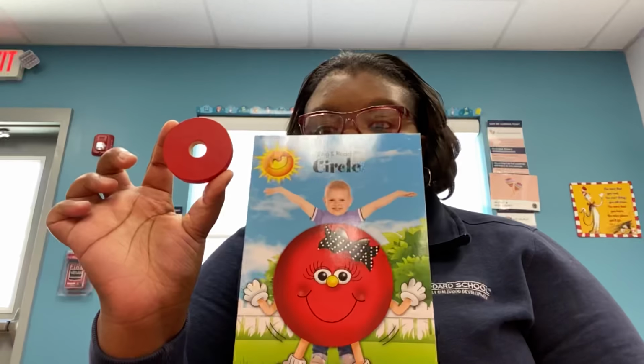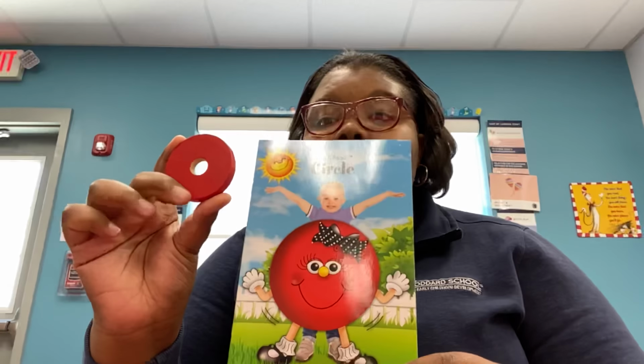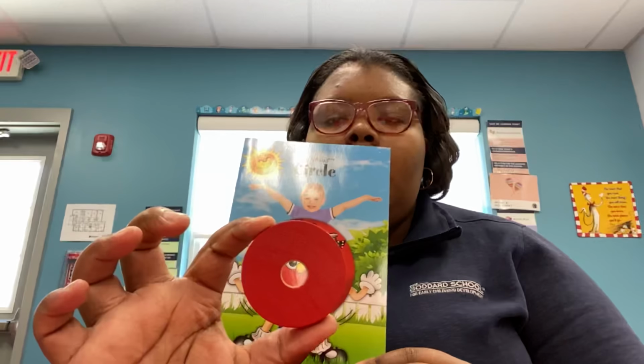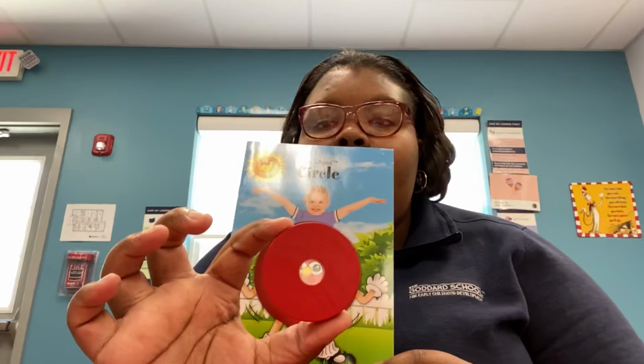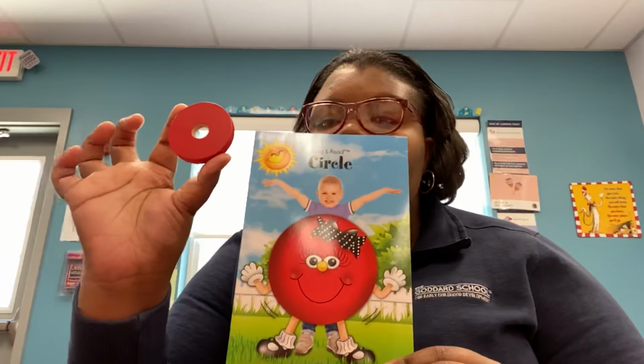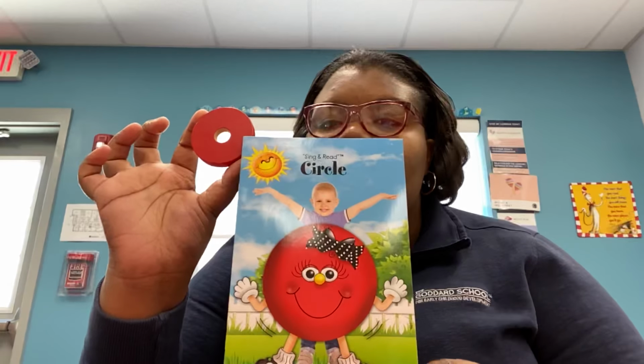I have another circle. Are they still the same? Yes, because this circle is also super round. This circle matches this circle. Uh-oh. This circle has a small circle inside the circle. This circle has two circles.